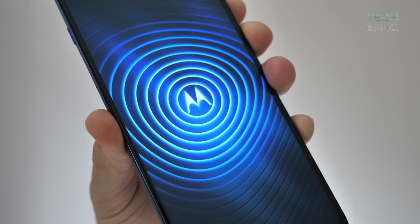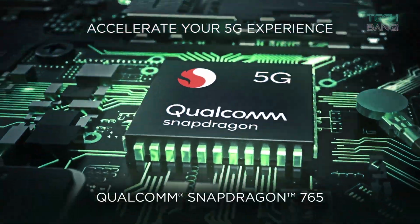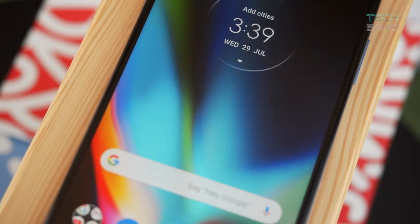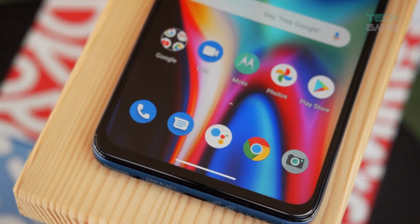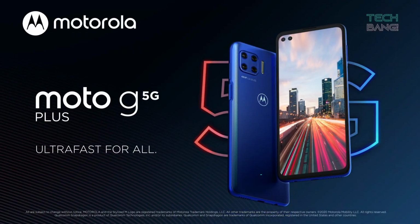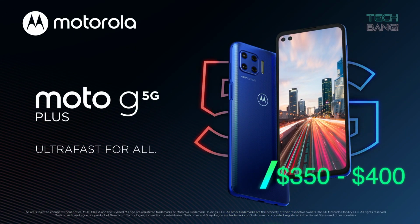The Moto G 5G Plus has a Snapdragon 765G chipset, which is impressive for a budget handset. It comes with 6GB of RAM and is powered by a 5000 mAh battery. The price of this newest 5G member is around $350 to $400.